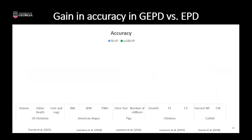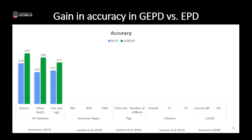So what this graph will have is, when we look into the prediction accuracy of our models, we have the blue bars that you will see in the graph in a second. Those would be traditional genetic evaluations, so only using pedigrees and phenotypic information. And then on the green bars, you have a single-step GBLUP evaluation, which is a genomic evaluation, right? And so when you look here on the x-axis, you will see examples of Holstein, Angus, pigs, chickens, and some fish.